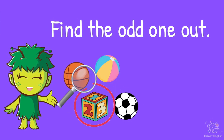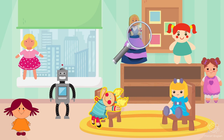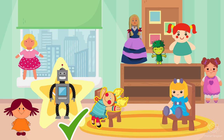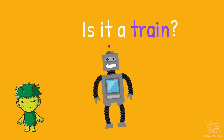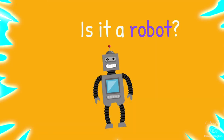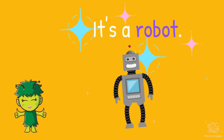Find the odd one out. Where is it? Where is the odd one out? Is it a doll? No, it isn't a doll. Is it a train? No, it isn't a train. Is it a robot? Yes, it's a robot.